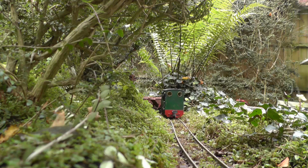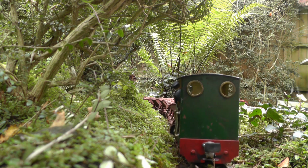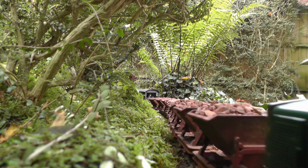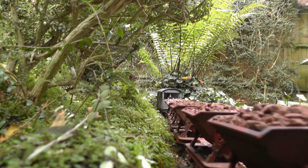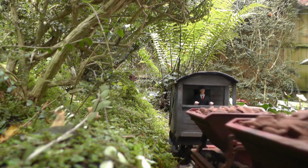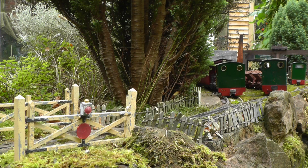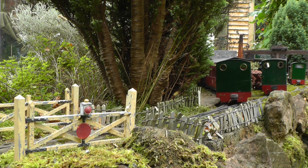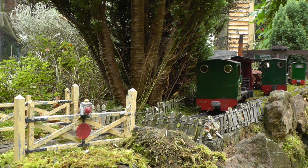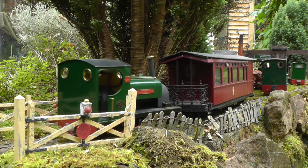At the same time, just ahead of it, an up ore train is wending its way towards Peckforton Station. The up ore is held at Peckforton to allow the up passenger to catch up and pass it. Peckforton Light Railway prides itself on running its passenger trains to timetable, despite competing with heavy goods traffic on the line.